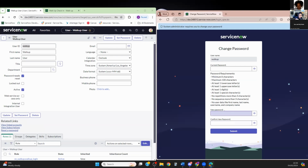Yeah, the reason why is if you look on the left-hand side, there's a tick box for password needs reset. If we hadn't clicked that, then we wouldn't need to do that. But it's always best practice to change the password to something different. It's really up to you.